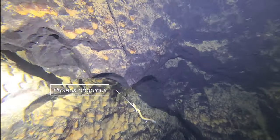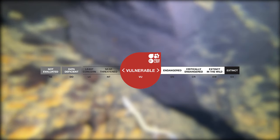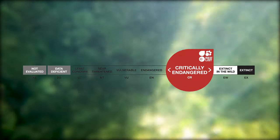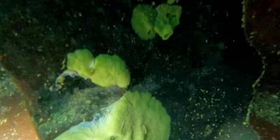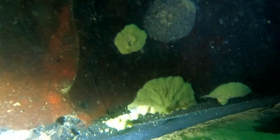This particular cave is home to the Olm, listed by the IUCN as vulnerable to extinction. The Croatian dace, which is only known to exist in this cave and is listed as critically endangered by the IUCN, and Eunapius subterraneus, which is the only freshwater sponge in the world that lives in caves, and currently isn't even on the IUCN list due to data deficiency.